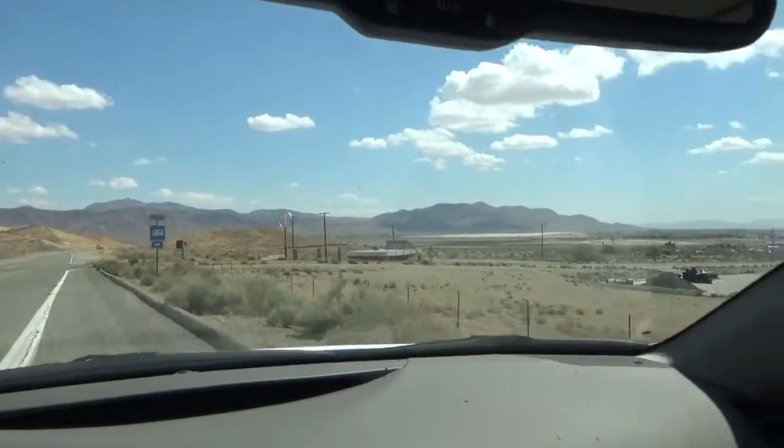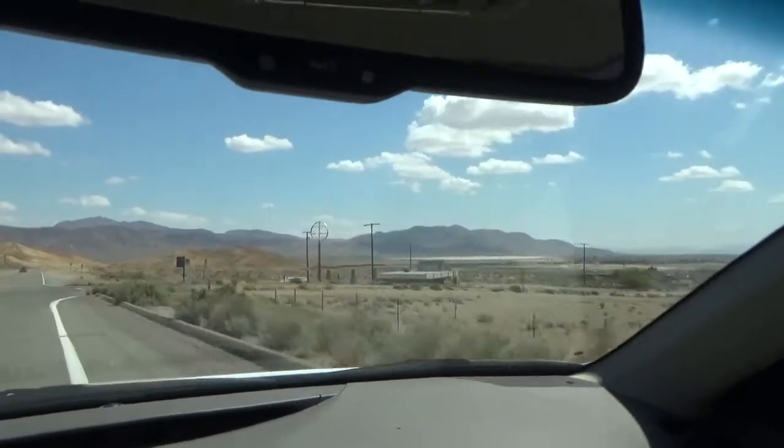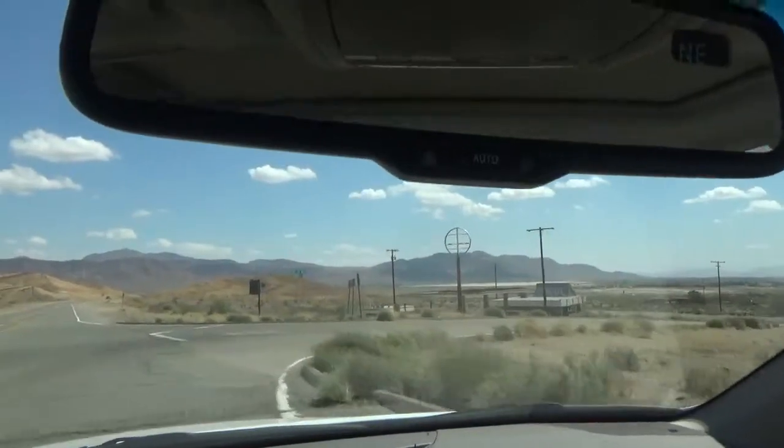Hey guys, I wanted to give you a view from the highway here. Probably is one reason why this place didn't make it. It's quite a bit off the highway.